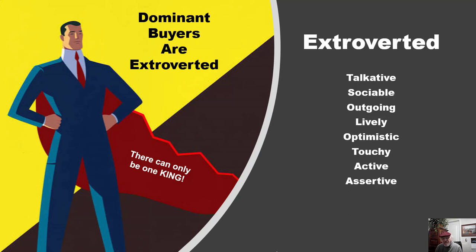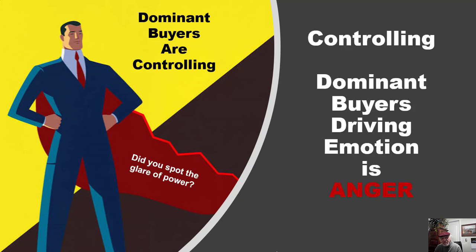Optimistic, their optimism will come down to having faith in you as a good salesperson once you convince them that you know what you're doing. If you can do that, they're going to have a lot of faith. They're going to be very optimistic that you're going to get the job done right. You've got to get it done right. Touchy. I'm not talking about touching them physically, but that they're touchy. In other words, they're very, very short fuse. They are active along a very task-oriented line. They're extremely assertive people, no doubt about that.